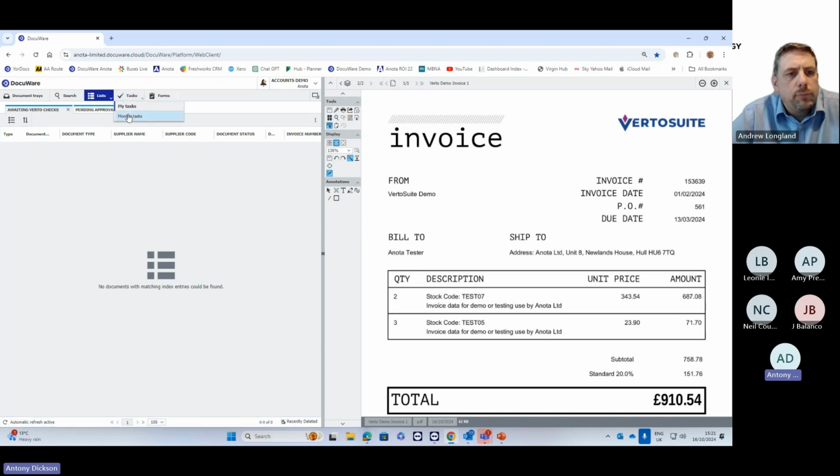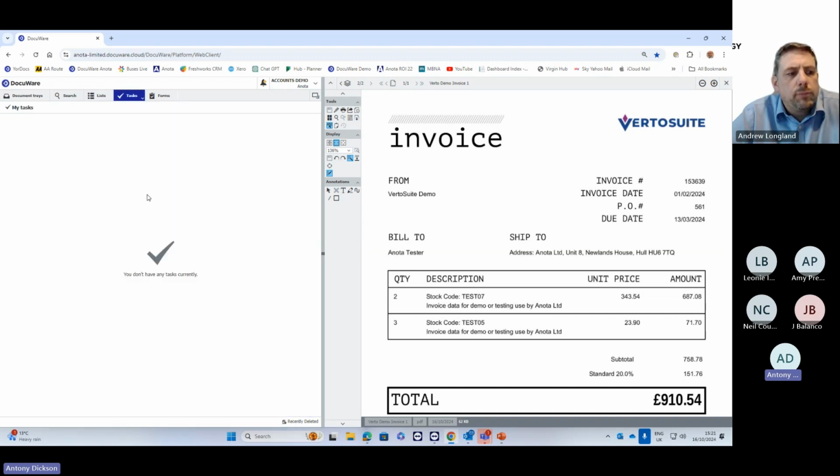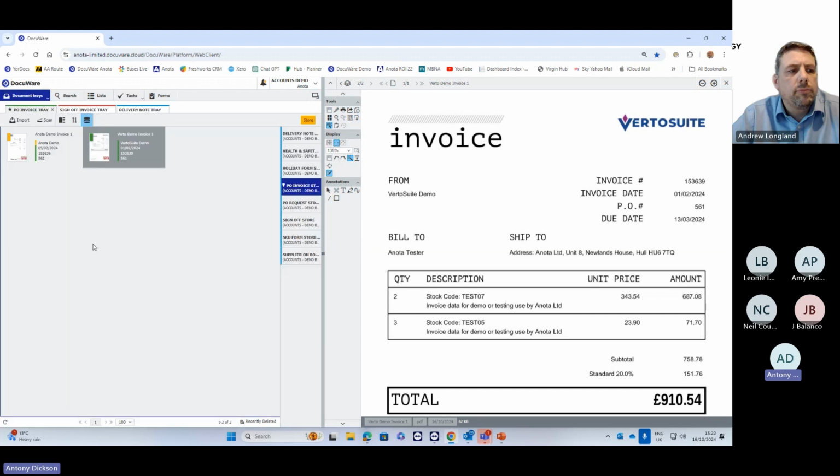Any tasks you receive would appear here. So if you have a task for approval, in the AP world, it would appear here, and you will also receive an email notification with a link to that document as well. So there's multiple ways that you can access that approval, and you would also be sent it on your mobile device as well. And forms, I'll come back to later. DocuWare has a full forms module, an eForms module, that runs through it. So back to our in tray.